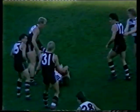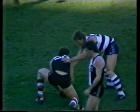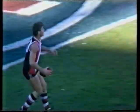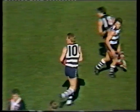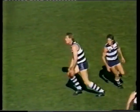Midway between back pocket and half-back flank. High floating kick, and an equally good mark that time taken by young Lowe. Now, Stuart Lowe puts it forward. Mossop in the way. They're too tall for Grant. And you see a play like Mossop, you just shouldn't kick it.